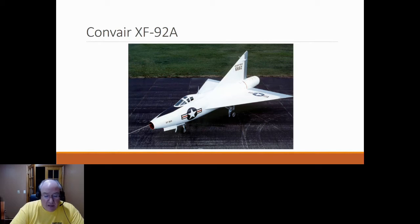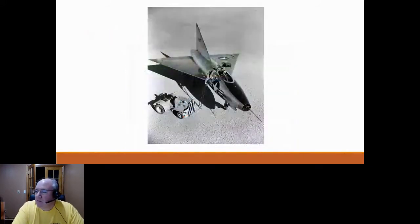And basically, it was designed to see if the delta wing shape was suitable for aircraft. The pilot is sitting down inside the intake of the aircraft. You can see the open end on the front there. Let's hop over for another view.